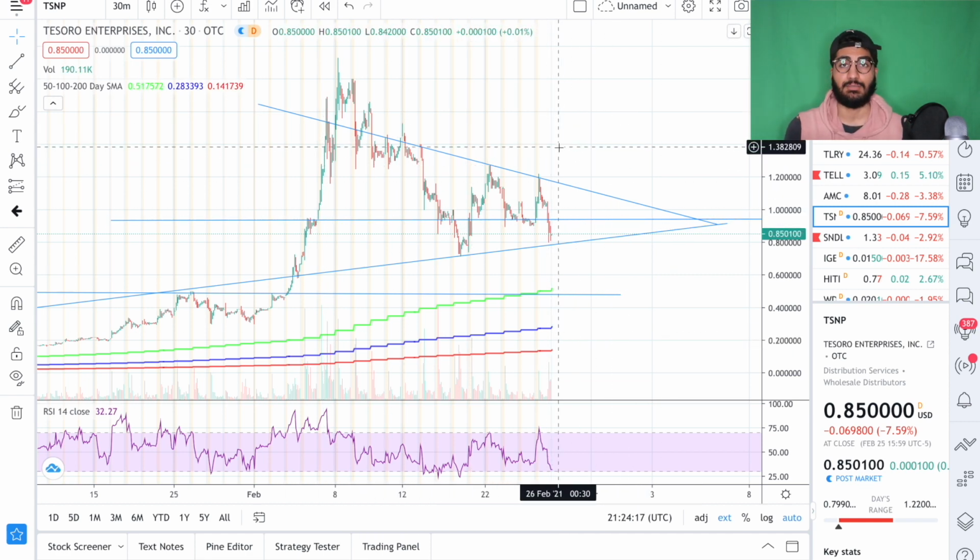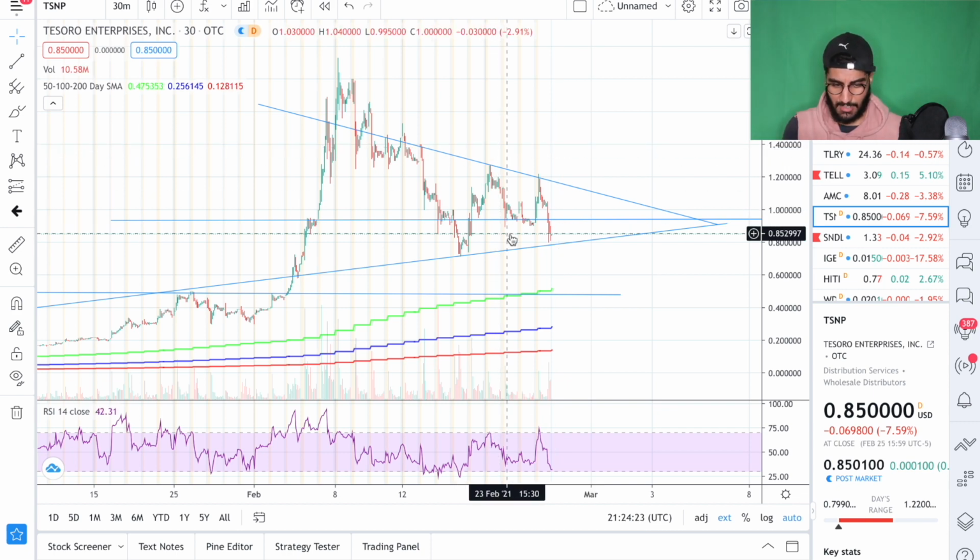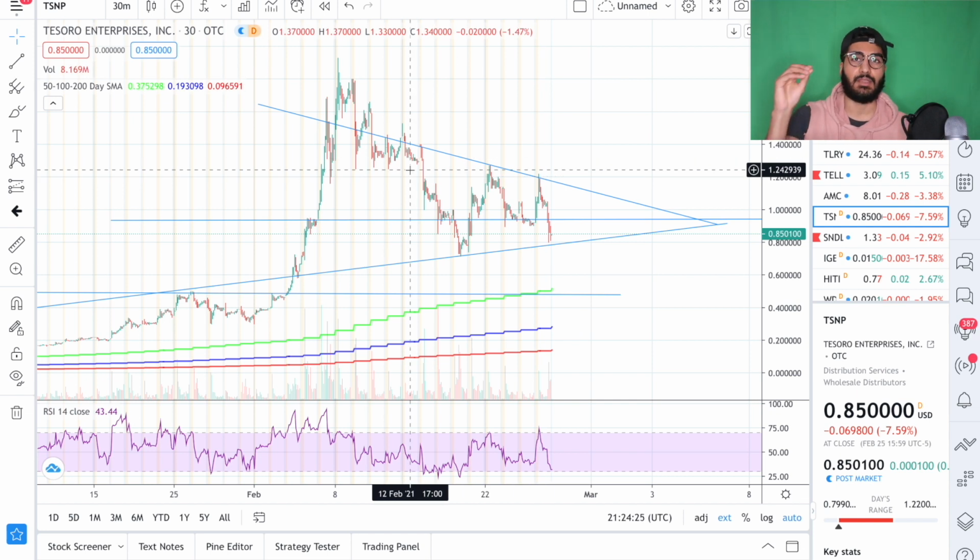So today we had an extremely bullish day. And so until they update this, we're just going to kind of manually do this. And so our chart is still the same here on TSNP. Remember, nothing really changes here. Just you get less shares, same value.